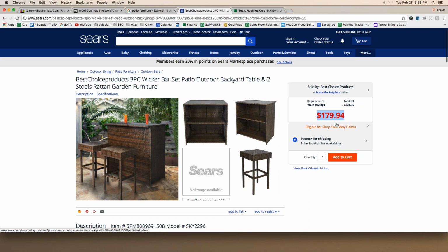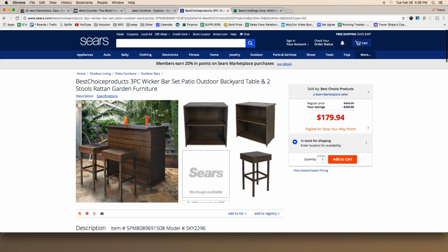Remember, if I sell it for $250, eBay is going to take 13% of that. So 250 times 0.13, eBay is going to take $33, right? And there might be a little sales tax involved when I buy it. So you've got to calculate these things in. But very doable, and a nice little piece of furniture you could list there.